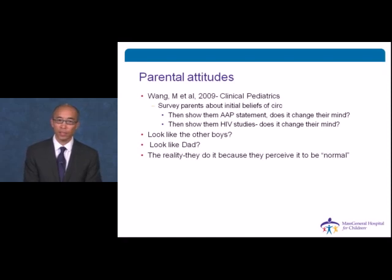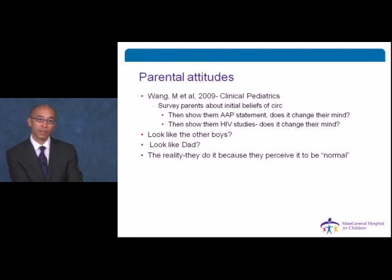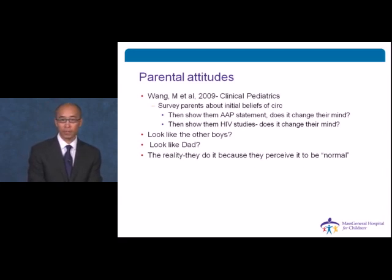In 2009, I basically asked parents what they thought about circumcision. And then after that, we showed them the AAP statement at the time, which was a very neutral stance, and asked them, did that change their mind about how they thought about circumcision? And then after that, we showed them the HIV studies showing that there was a benefit to adult men in third world countries, and asked them, did it change their mind at that point? At each stage, it didn't make a difference. Basically, we found that parents came into their child's birth with a belief about circumcision that would not change regardless of what anyone told them.